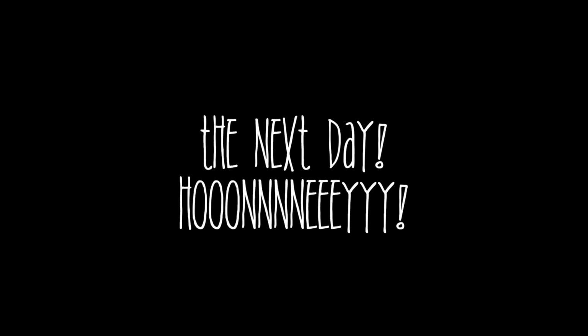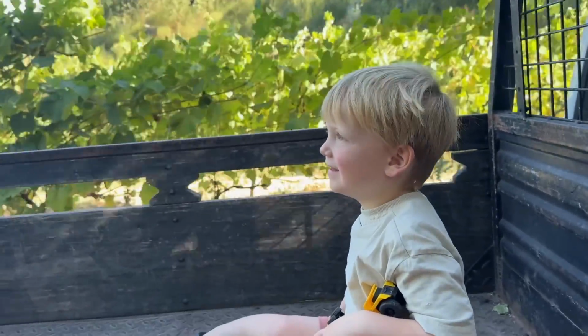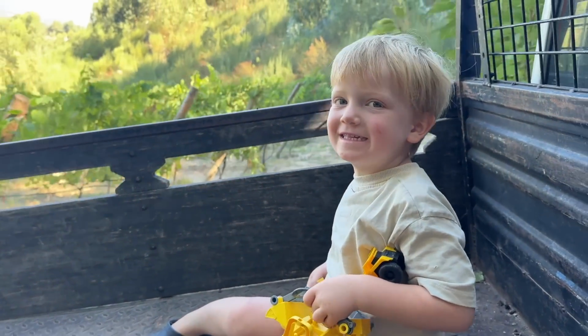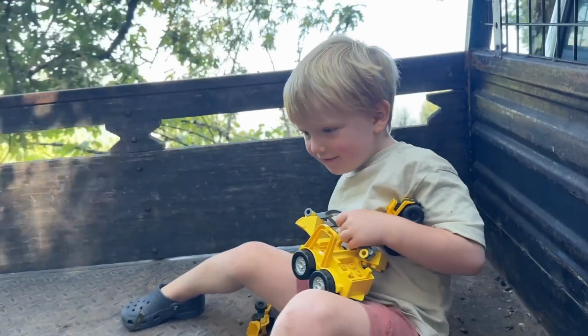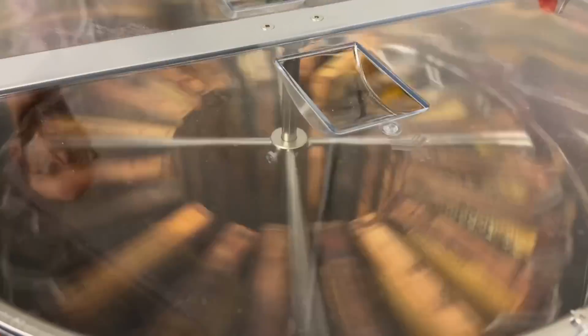Nice. Whoa, how cool is that, Crusoe? I'm having a bee adventure. Are you having a bee adventure? I love it. Whee! Forest. What are we going to go and see now? Bees. Oh, wow. Whoa, whoa, whoa. Like a slide. Look at this, buddy.